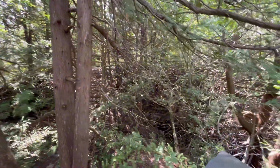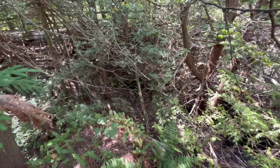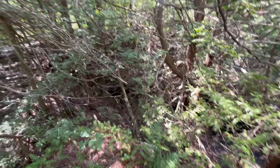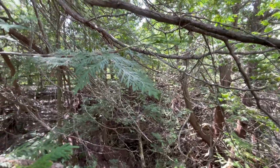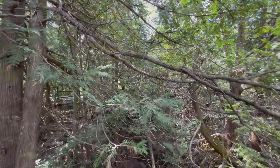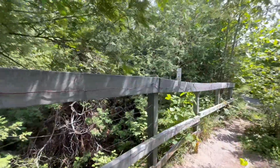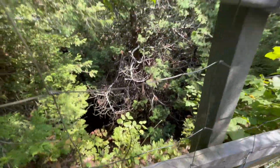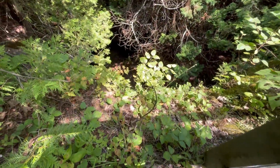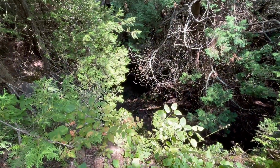But yeah, there we go. There's a good shot. You can see the rocks and how far down it goes there. We're going to go off over that way and continue on and get another look at a different angle. All right, so here's another look at it here. You can look beyond there and just see how far down it goes.